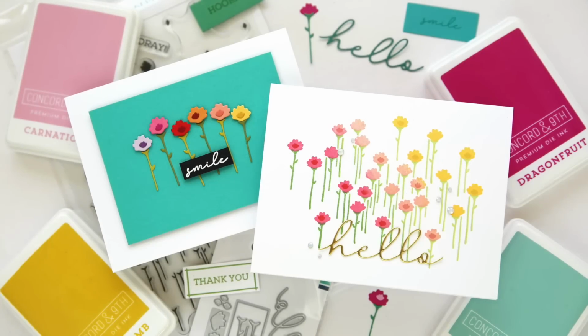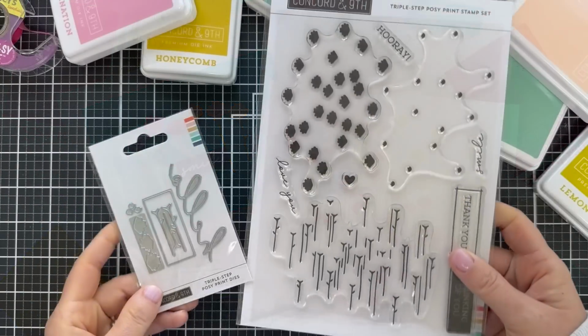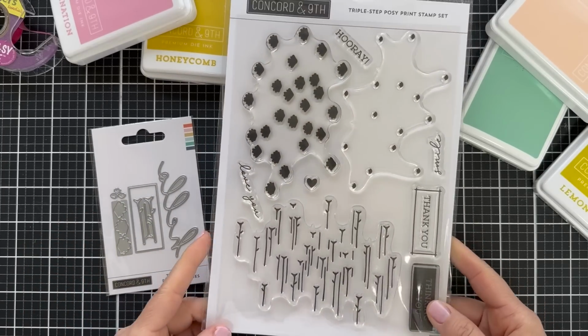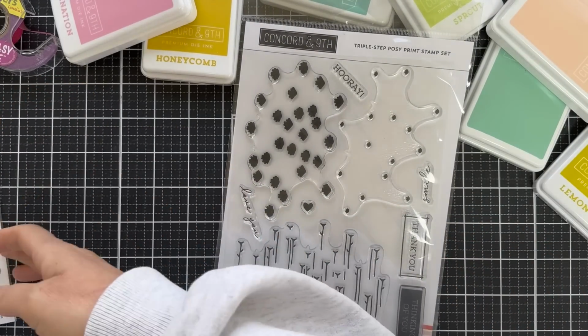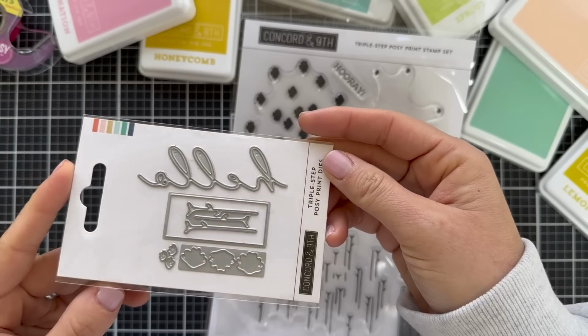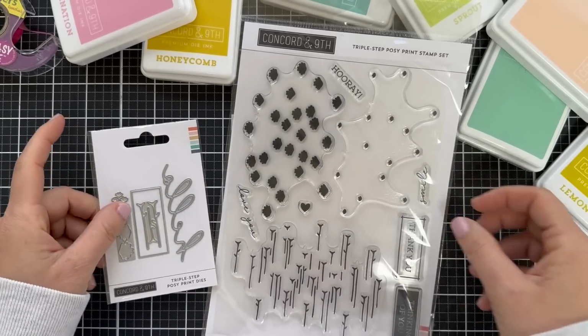Hello everyone, and welcome to the introduction to the new Triple Step Posy Print Stamp Set along with the Triple Step Posy Print Die Set. This is a beautiful layering stamp set, and there's also several sentiments in it as well. Now the Triple Step Posy Print Die Set is mini, but it packs a mighty punch, and I'll show you all the die cuts in a second.